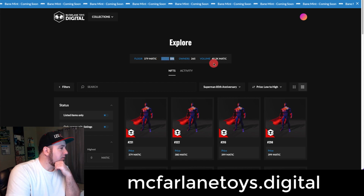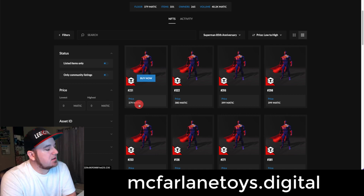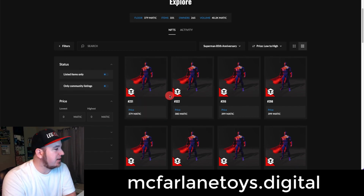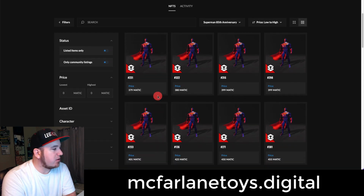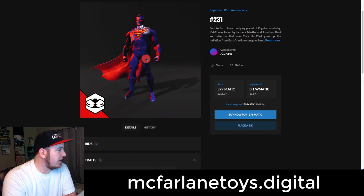And its floor price determines basically in their XP system how much daily XP you accumulate. So, and also the rarity. So this one is a legendary, so you get 3x the floor XP daily. So with the floor being 380 Matic, you would get around 1,000.